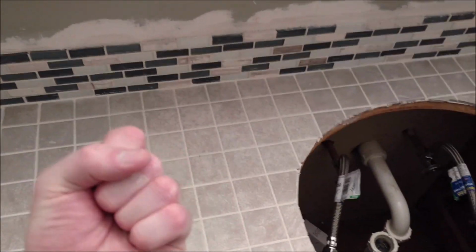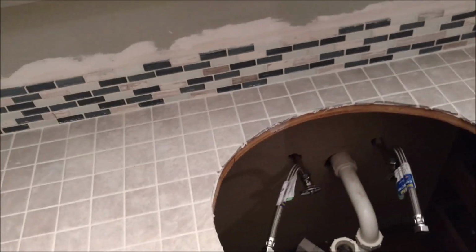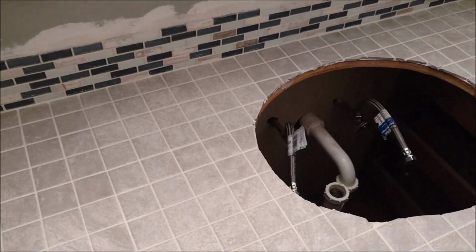So we've got 2 more things to do. We've got grout and sink install. Alright, the key to good grout lines is a good gummy float and a good sponge. Also make sure you have a 5-gallon bucket. So the grout's done, and grout is real easy. Just get a bunch of the grout. I always buy pre-mixed. You don't necessarily have to, but I do.